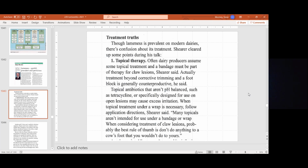So topical therapy. Has anybody done topical therapy on some sort of hoof problem? An ulcer, a hairy heel wart, or something that's just been cut off? Would you put a block on as a topical therapy? Not specifically, like an ointment? No. So often dairy producers assume some topical treatment and a Band-Aid must be therapy for claw lesions.